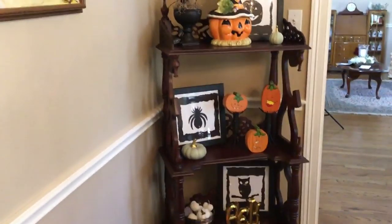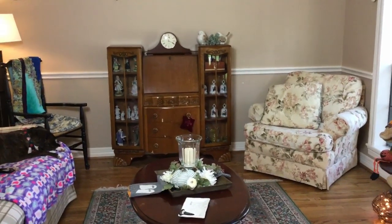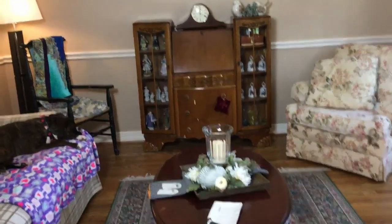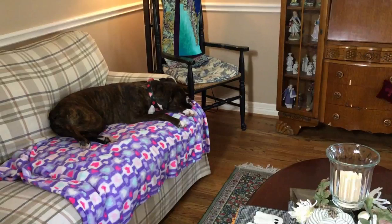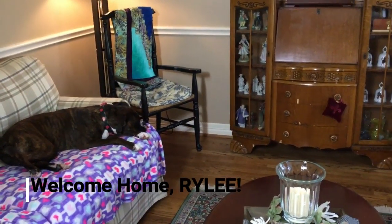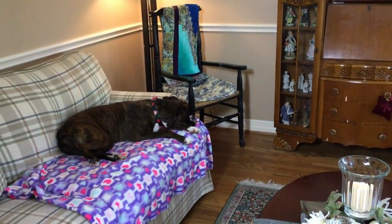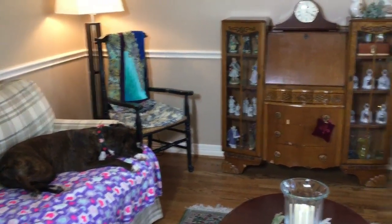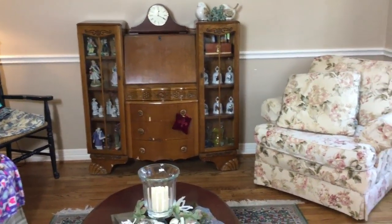All right, let's move into the living room next. This is our living room. And I have to say, I'll have to introduce you to Rylee. That's Rylee. She is from the Houston Boxer Rescue, and we adopted her about 2 weeks ago. And she is just the sweetest thing. We love her so much. She's just fitting right in with our family.